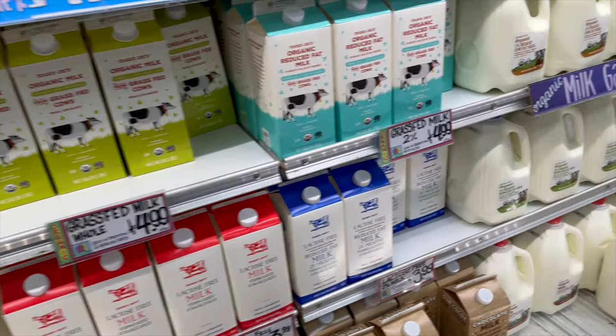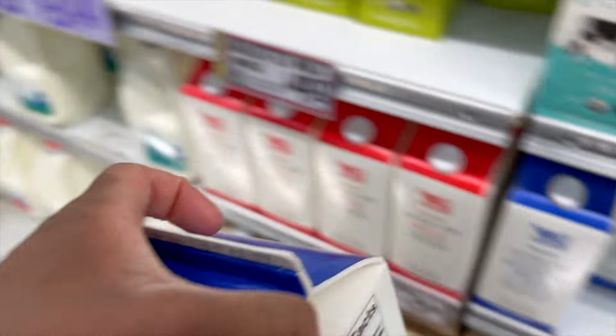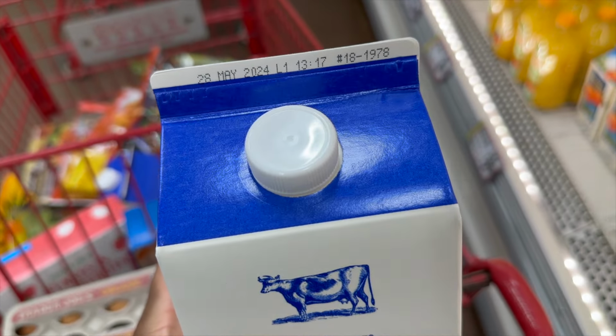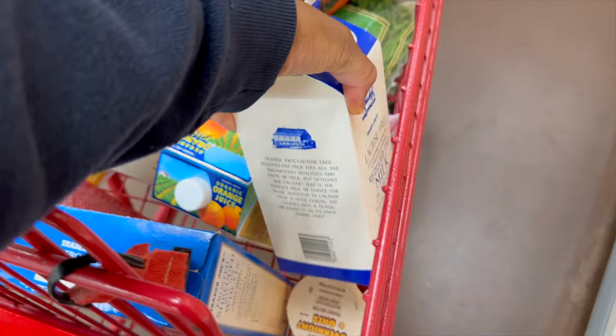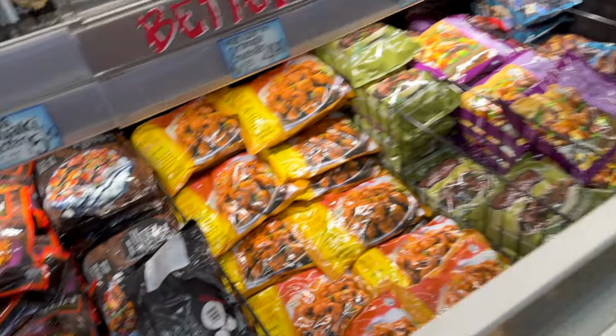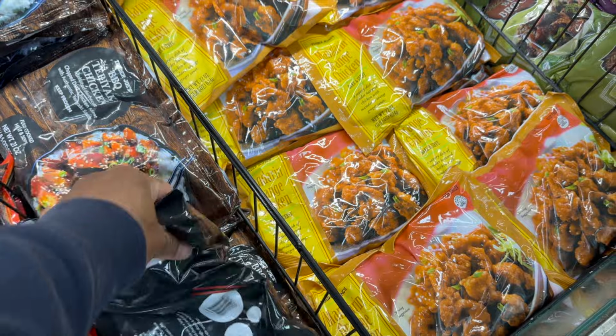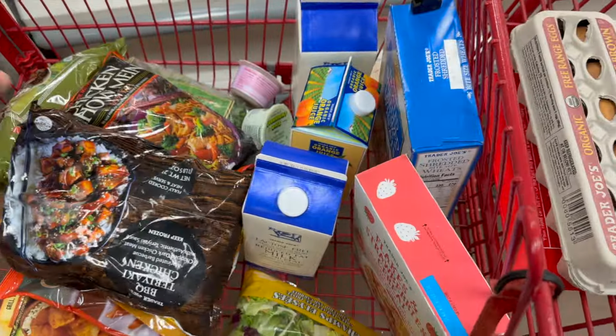So, I want to get another carton of milk, because I feel like I'll run out of this. What's the expiration date? So, May 20th. Oh. That'll be done in plenty of time. Okay, you getting over here? Okay, so I think I want to try this teriyaki chicken as well. Yeah, I'm going to come back and get those.